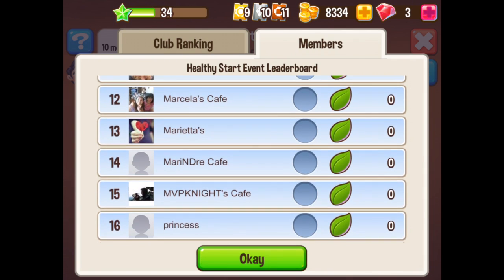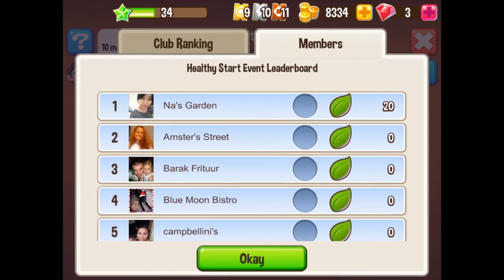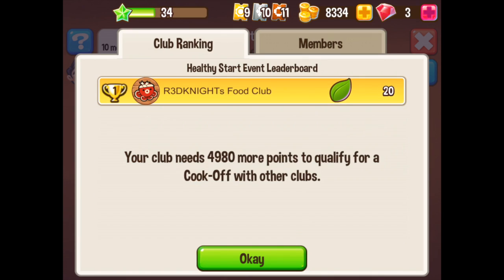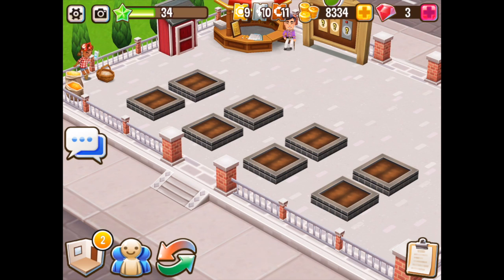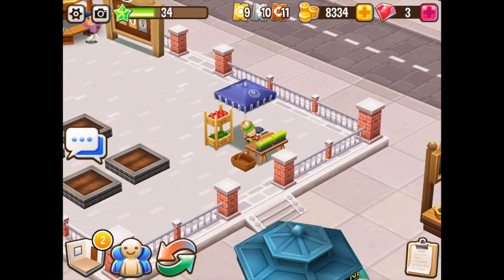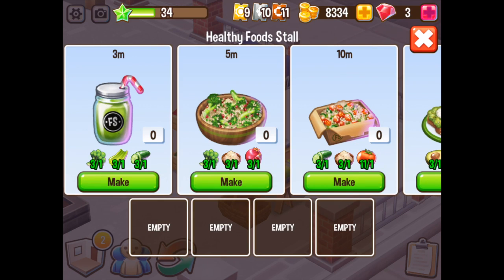Now, my club has 20 people and most of my club members were able to participate. Some were really active, some were not so. Now, it will vary depending on the clubs you're competing against. Some of the clubs out there, oh my goodness, they do produce a lot and they do get a lot of points. Now, my club does work really hard. We all have busy lifestyles, all from different time zones, so it's a bit of a challenge.